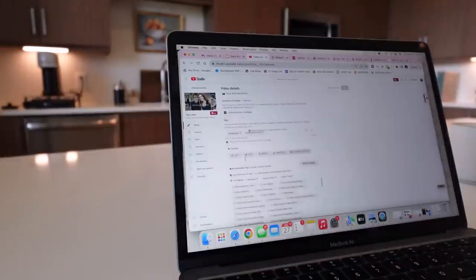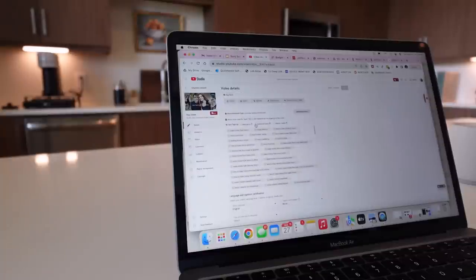One thing I have to do is tags, and I pay for this service that will tell me which tags have the highest ranking in the SEO.